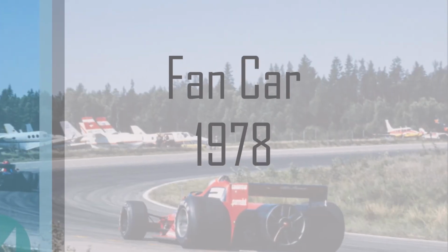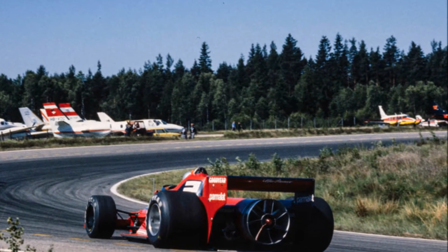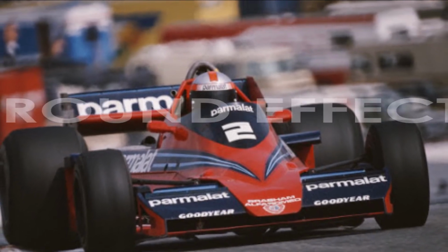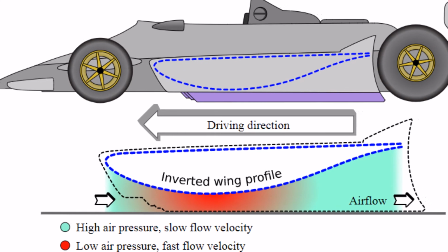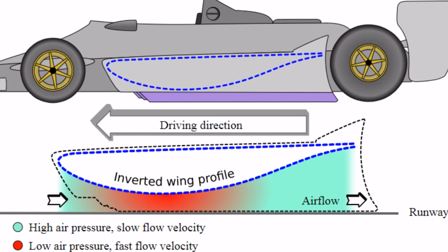Number 1. The fan car. The BT46B was Brabham's quickly improvised yet clever way to harness the power of ground effect. The idea was to reduce pressure beneath the car, essentially sucking it to the track and increasing downforce.